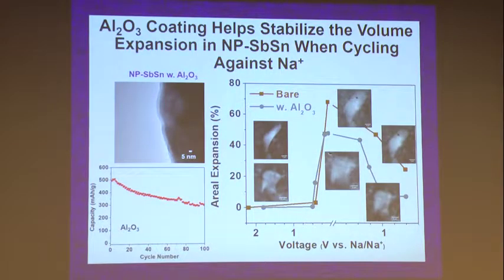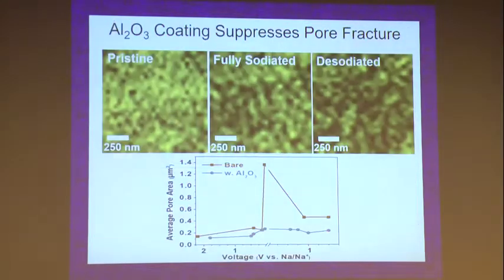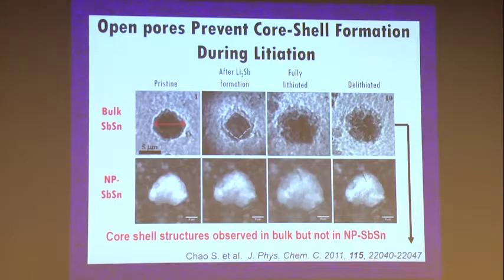So how can we mitigate that? Well, one thing that people often do in the literature is that they use an oxide coating to help stabilize the material. And so we tried this. We used ALD alumina as a way to try to stabilize these materials. When we do that, we find that the overall area expansion indeed decreases. And now when we look at the pores, we actually see that the pores are really well preserved. So the overall pore expansion that corresponds to the breakage is much, much smaller. Okay? So we can stabilize these materials even against pore breakage with sodium combining antimony tin with surface coatings.